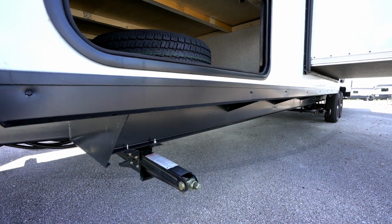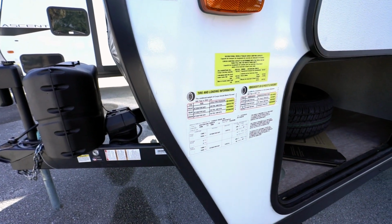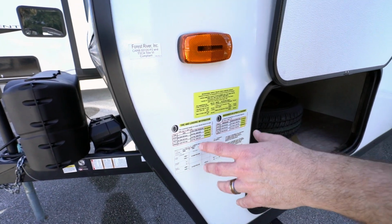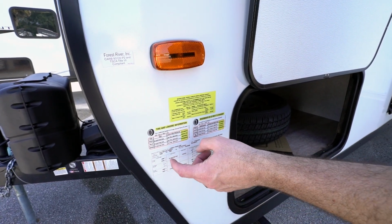We make our way back up to the most important part of any camper. And I say this all the time. Come around and check the info panel. This is where you want to make sure when you talk to your RV specialist at Gander RV and Outdoors, is the rubber meeting the road?